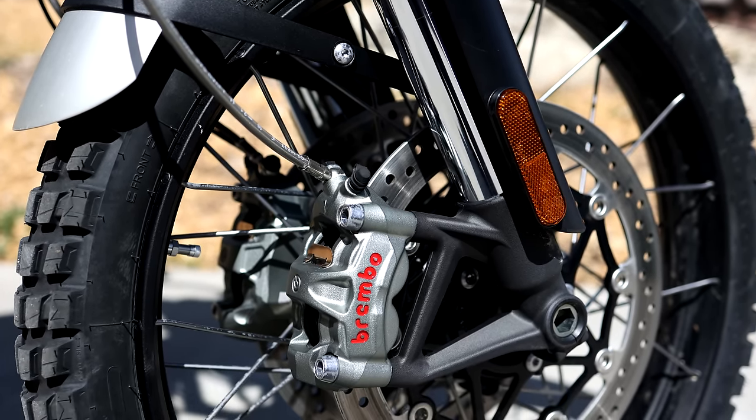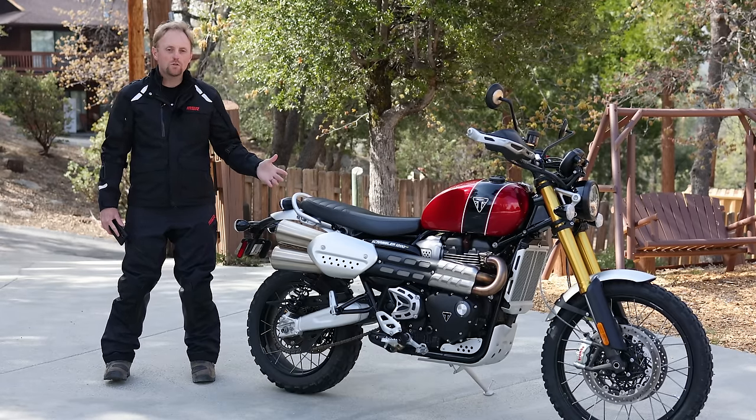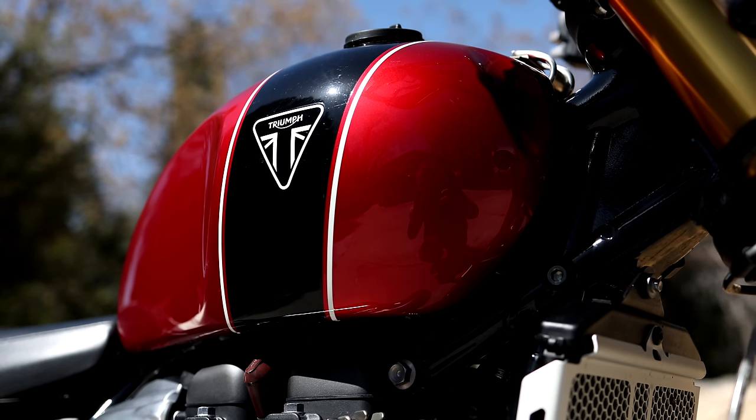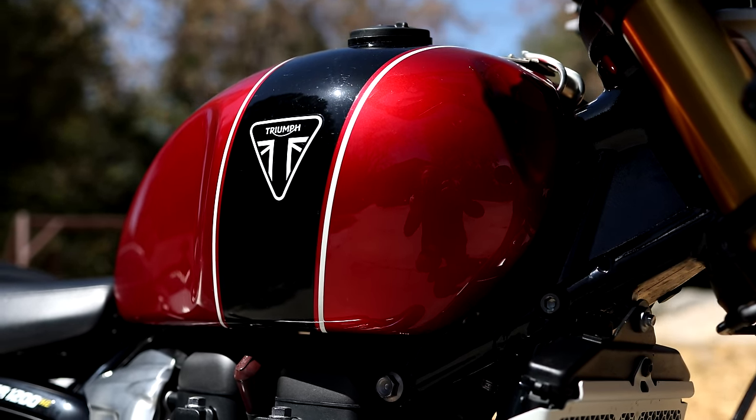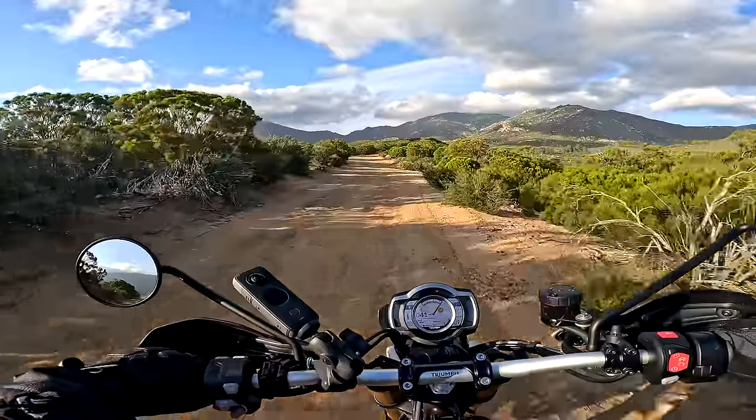So the question is, with so many new adventure bikes coming out every single year, who is the scrambler intended for? Is this truly a practical alternative to a traditional mainstream adventure bike? And what are the pros and cons to this design?